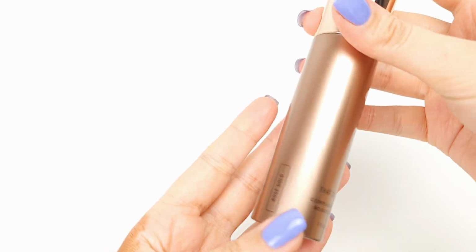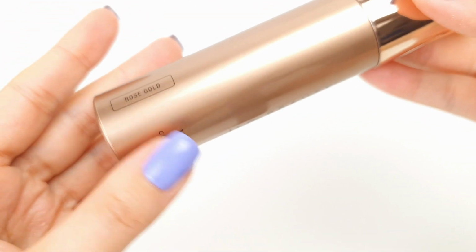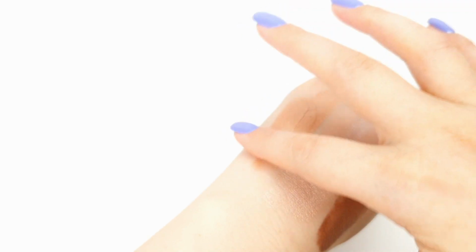To complete the set, I had to try the last remaining shade, Rose Gold. And with this one, my opinion is completely different. Once blended, it leaves behind a soft rosy golden base, just like the name suggests, and adds that beautiful glow those products are known for.